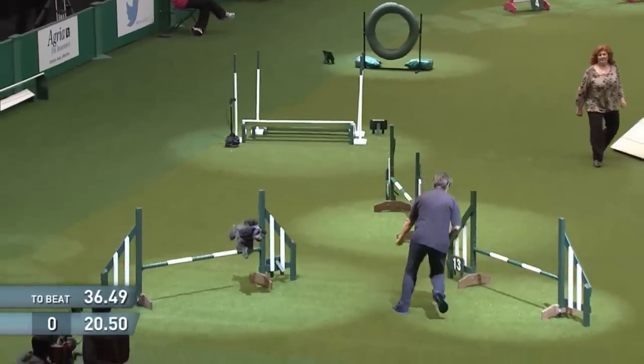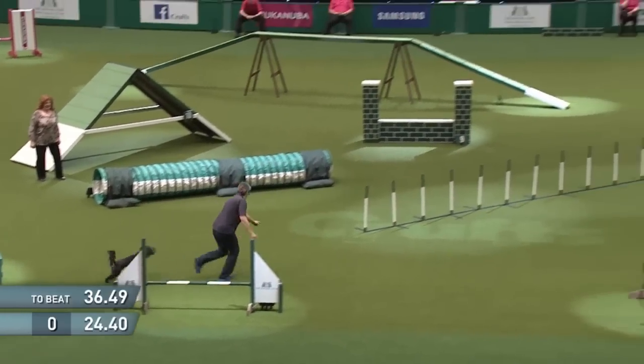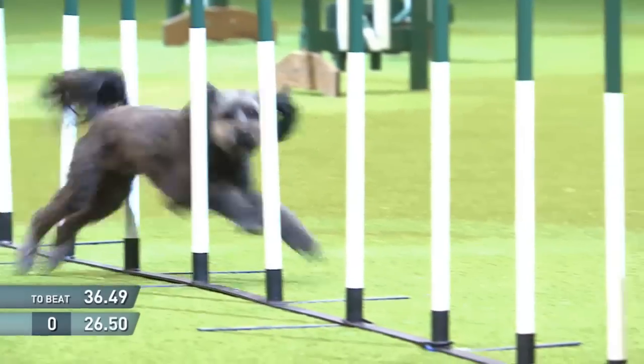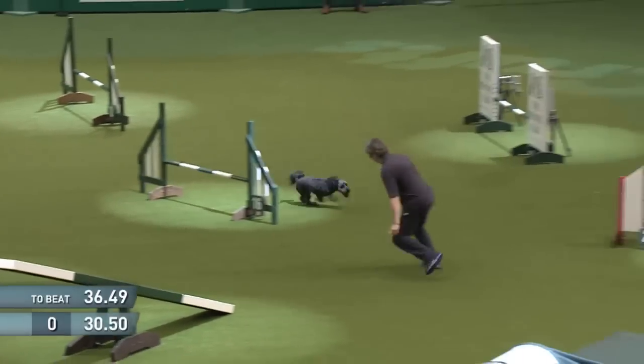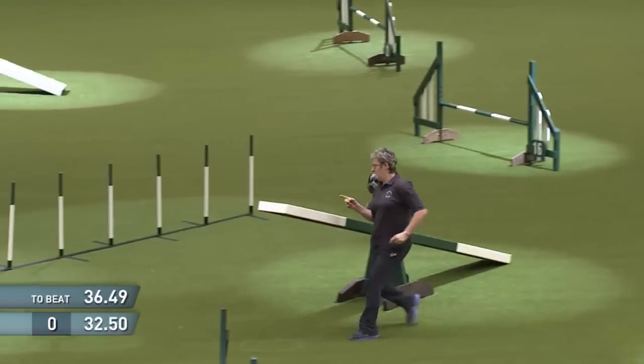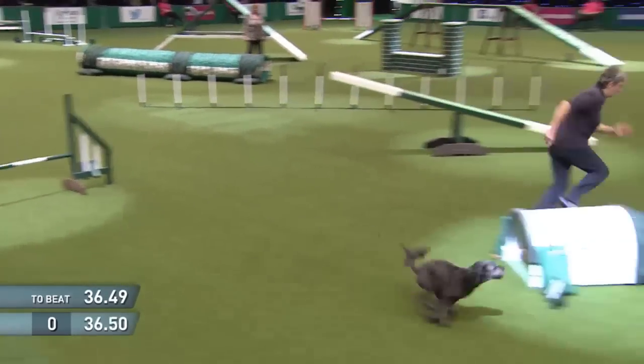Was it just a hesitation? Did they get five? Yes, it was. They just really stopped going into the weaves. They must go in and out, and they must complete them before they move on. No penalties. Interesting looking dog.